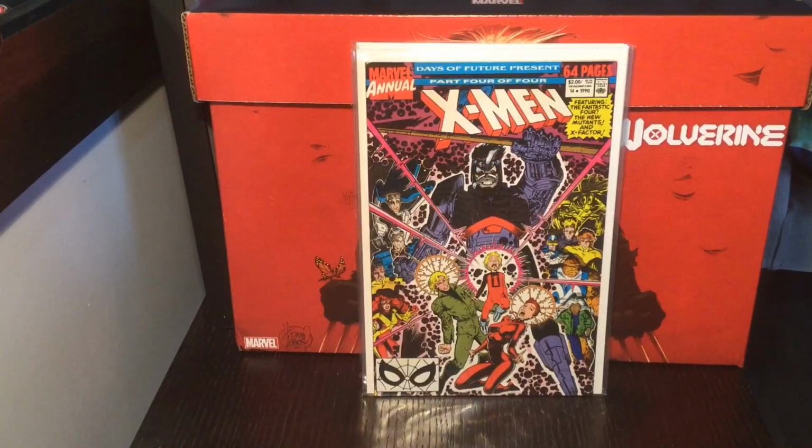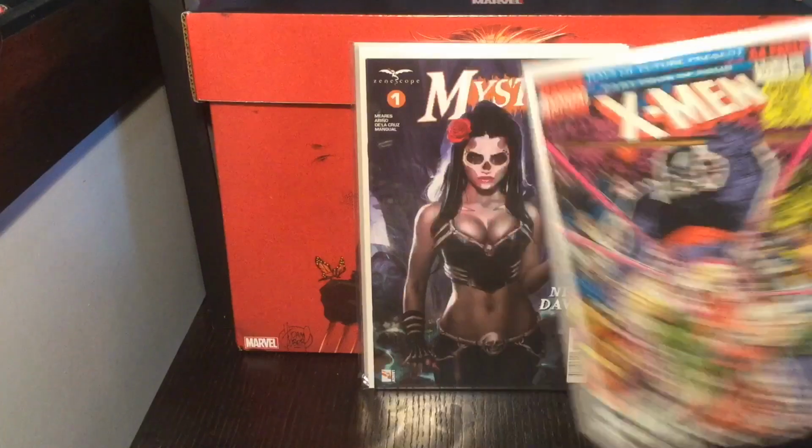I got this also recent. I can't remember what I paid for this. Anyways, this is the X-Men and Uncanny X-Men 14, basically annual, and this is the first appearance in cameo of Gambit.